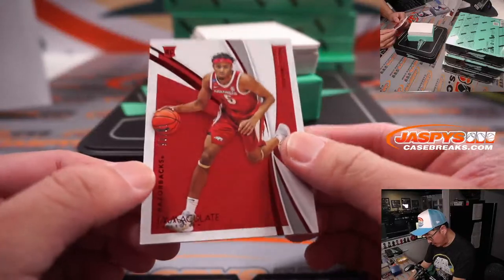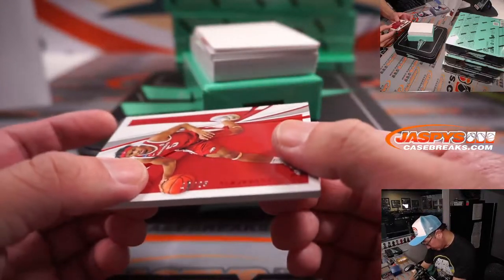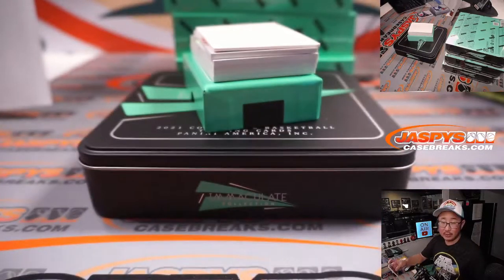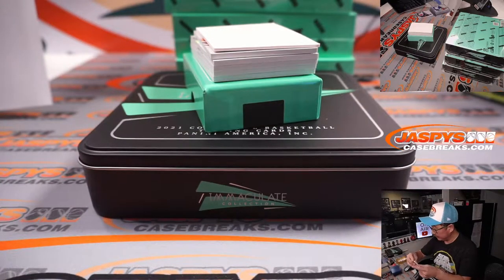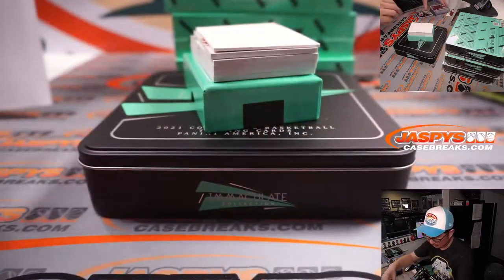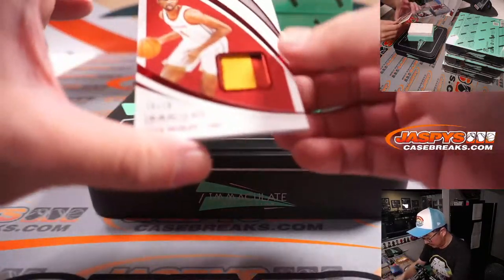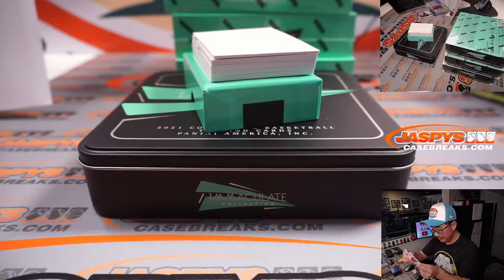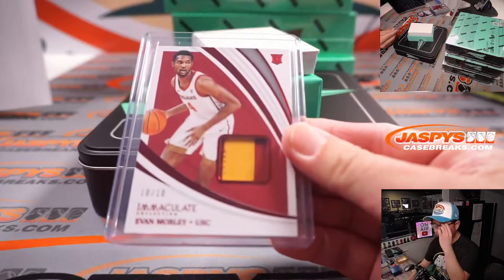All right, we got Moses Moody. That is 10 out of 25, so that'll go to zero, Aaron. We got an Evan Mobley, 10 out of 10. Another one for Aaron Billingsley. Evan Mobley having a nice season. I think, according to Vegas, he's your favorite for Rookie of the Year at the moment.